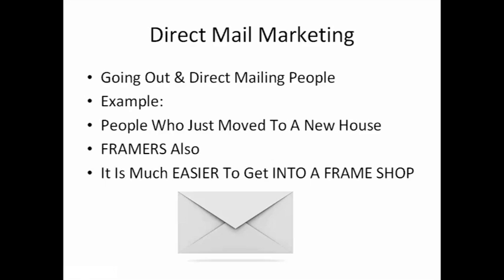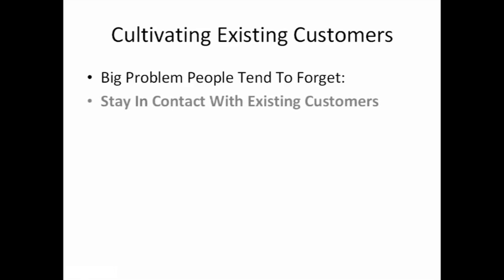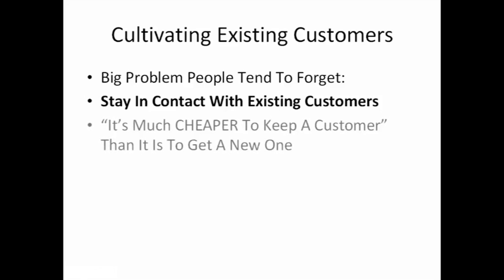The biggest thing here that I think a lot of artists fail at is cultivating their existing customers. There are a lot of things you can do to stay in contact with them. There are a couple of little ninja tricks you can do to get back into their home and show them even more paintings if they're local. That's a really, really good thing to do. In business, they say it's much cheaper to keep a customer than to get a new one, and I think in art collecting, that is probably tenfold.